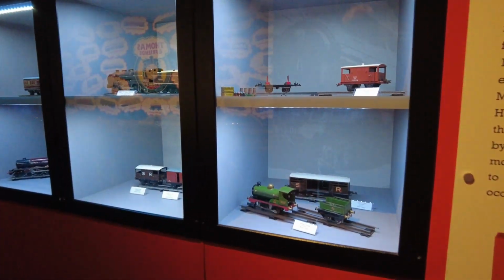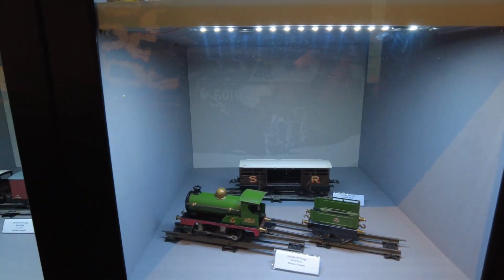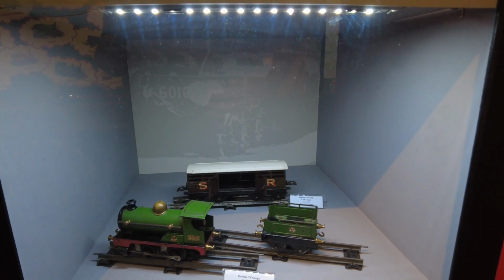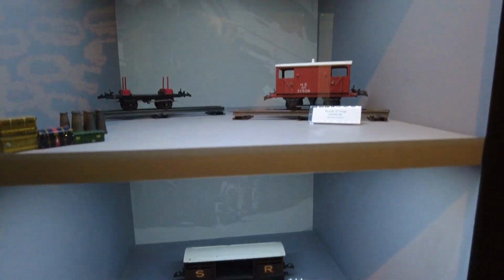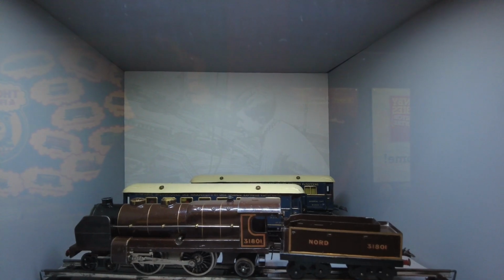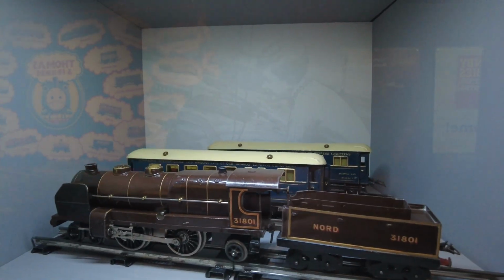Alright, this is more like my kind of thing. So, Meccano O gauge down the bottom there. Again, some more carriages. Clockwork O gauge Nord Brown 31801. A couple of lovely coaches over the back there. Hope the camera's picking those up.